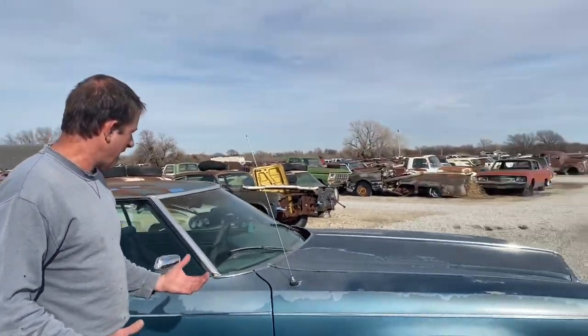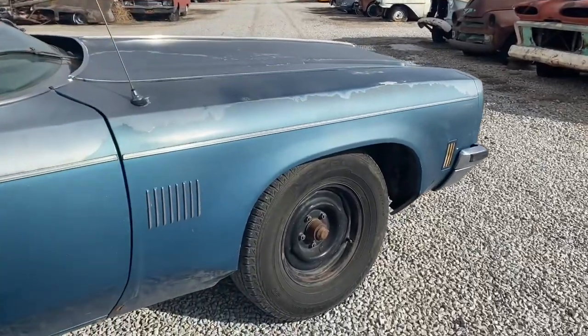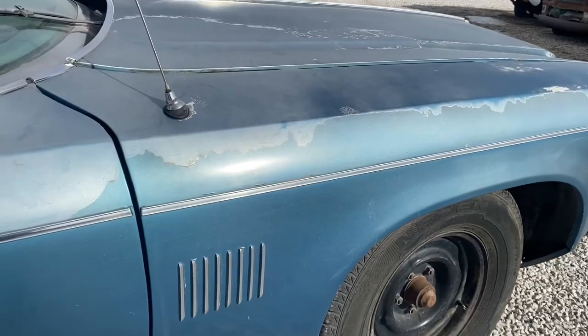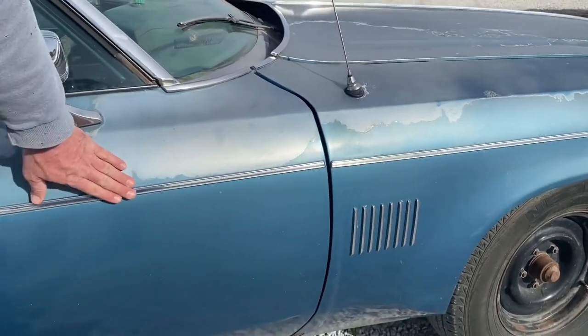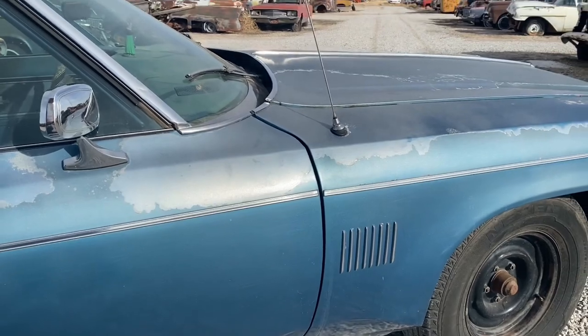Obviously, originally a blue car. We see all the trim intact. Paint's obviously weak on it, but it's to be expected. It looks like it's been repainted at one time because it's got some clear coat on it that's peeling off and breaking loose, but it's still there, and overall still a good looking project. Side moldings, the gills on the fender, all kinds of cool features about this.